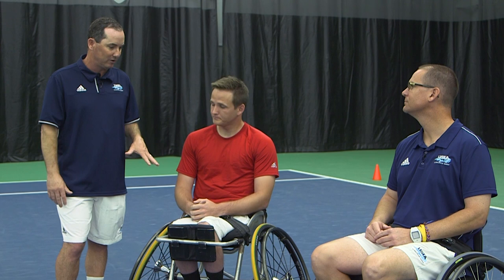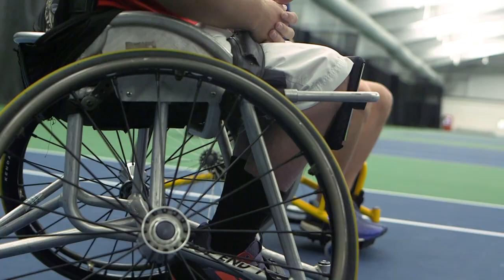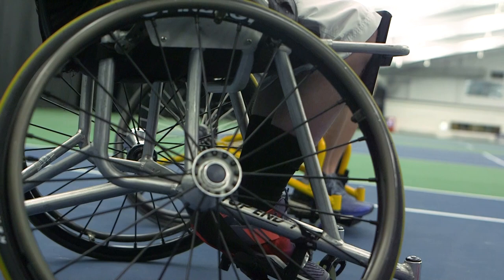But these chairs, as you can see, are very, very different. Even by just looking at them, they seem athletic. And that's because of the camber you see in the wheels here. The camber is typically set between 18 and 24 degrees, and most athletes will probably be in the 20 range. And that provides that athletic base, the wider base, that allows the chairs to be very, very agile.